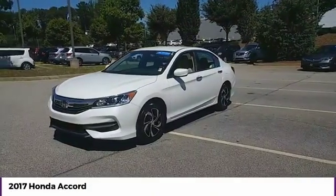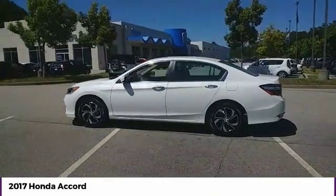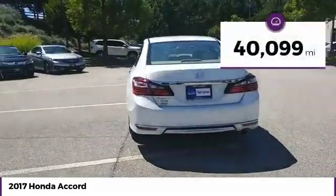You are going to love the 2017 Accord. Ingeniously simple, yet overflowing with luxury and technological creativity. All that and more in the Accord. This vehicle has less than 45,000 miles.